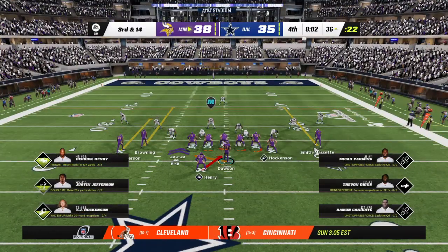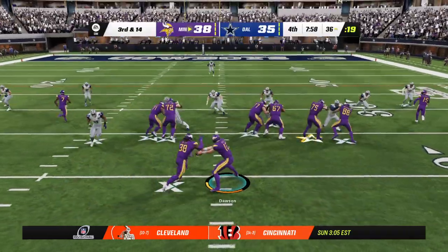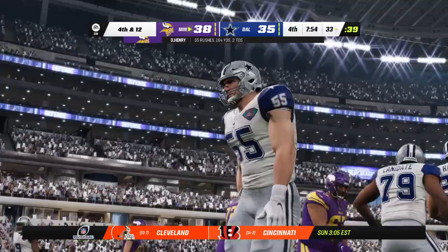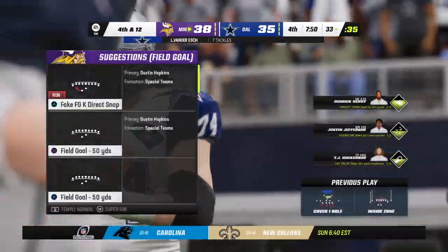The Vikings on 3rd down, not quite 50%, 4 for 9. This is 3rd and 14. Running from the gun with Henry, and a short gain down to about the 33. Call it a gain of 3, and it'll bring up 4th down.